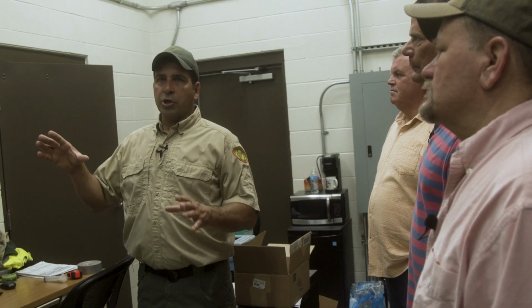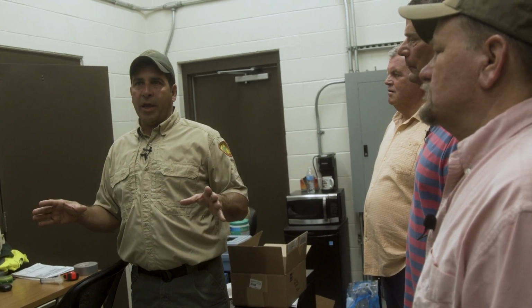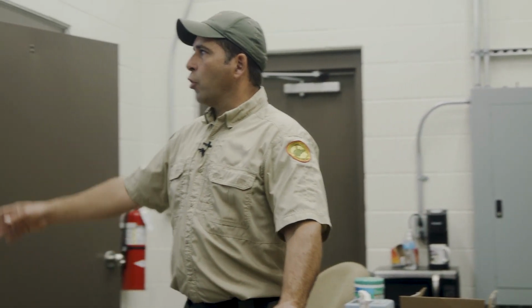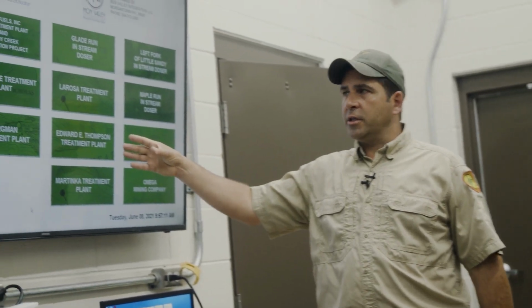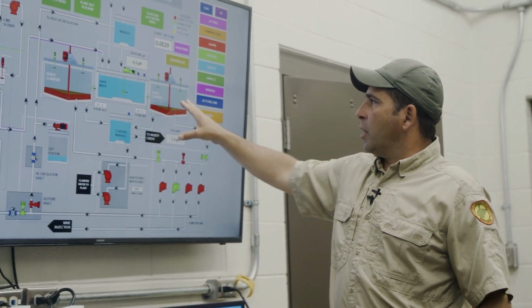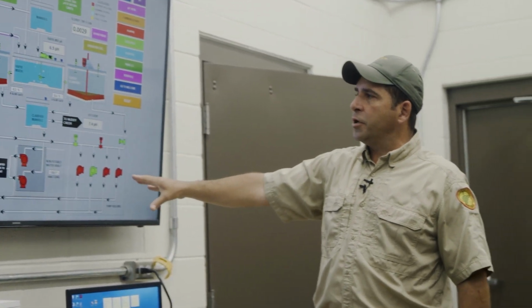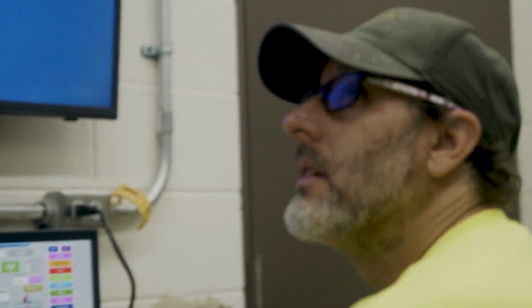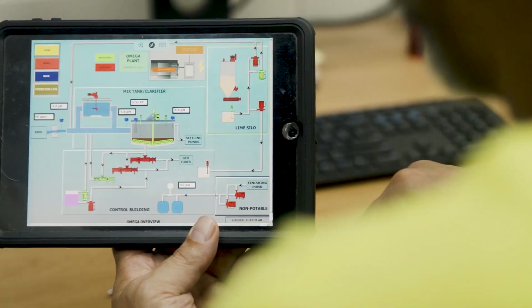Here, we can actually control everything at this plant, and we also have the capability to control all of these sites here listed on the screen. As we went forward with them, we started showing the technology and the capabilities that they could have. Control what the clarifiers do, control what the pumps do. And once we showed them, you know, you can use your iPhone or your iPad from home to run the plant and understand what's going on, it really took off.